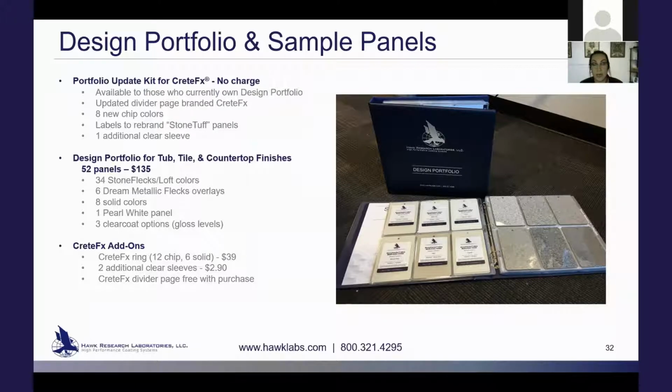This upgrade kit is available temporarily for no charge for those who have already purchased a design portfolio. But for those of you that do not yet have one, you could purchase the complete portfolio for $135, and it includes panels of Hawk's complete range of traditional coatings. And then you simply purchase the CreteFx add-on package for $42. The design portfolio, it's a complete selling tool. We receive regular feedback from our customers that it not only helps close more sales, but it provides upselling opportunities throughout your customer consultations. So we hope that it's a helpful tool for you.